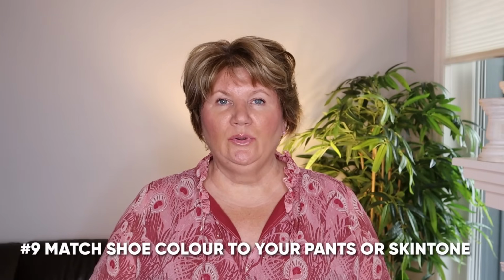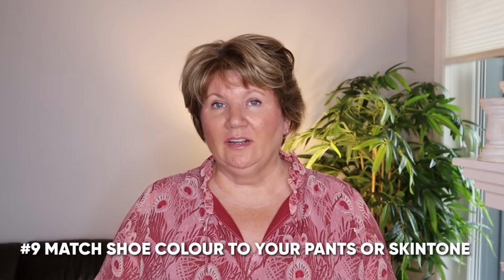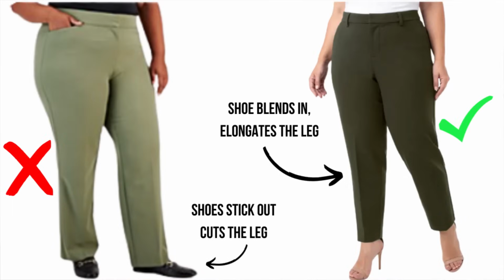So my next tip for us to look longer and leaner and 10 pounds thinner is to match your shoe color to your pants. Or if you're wearing a dress or a skirt or shorts, match your shoe color to your flesh. And what this does is you want your shoe basically to blend in and disappear. So then it's creating just one long length.